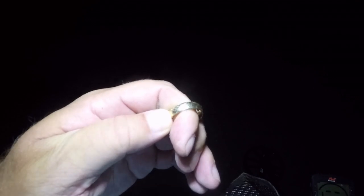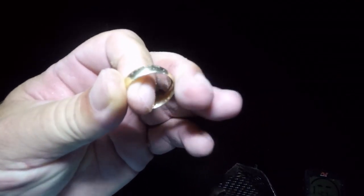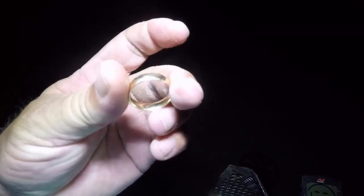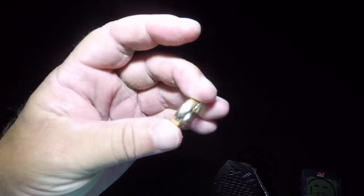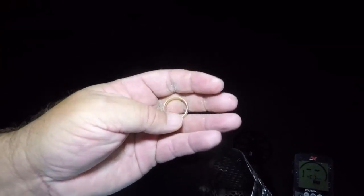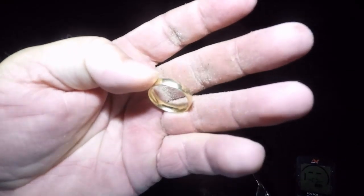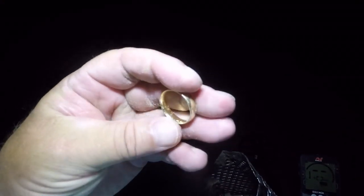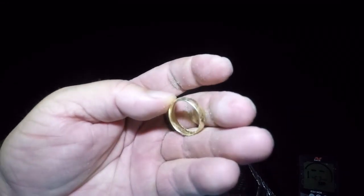By the looks of it, probably 14K. It's got the comfort fit. That is definitely gold. Well, let me see. Yeah, that's gold. That's for sure gold. Yay. Yay. That's a nice one.